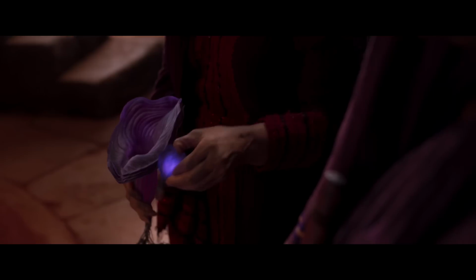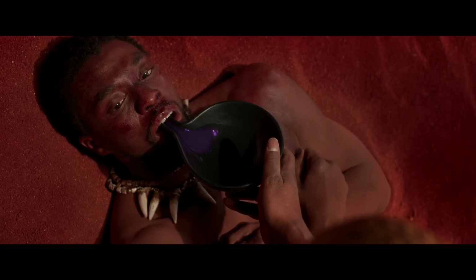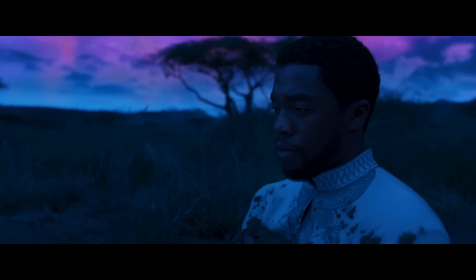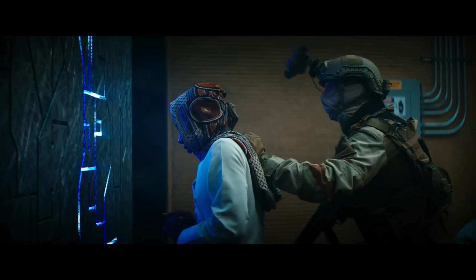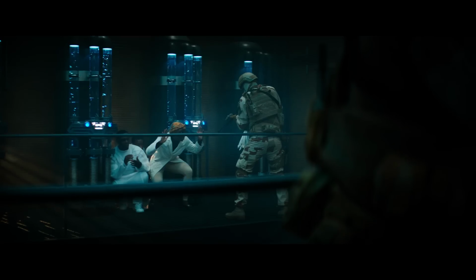Now, for those who forgot, the heart-shaped herb is ingested by prospective Black Panthers, and that involves a trip to the ancestral plane to commune with their ancestors before they ultimately awaken with incredible abilities. The real question is, who exactly are these soldiers invading the facility and forcing these scientists to do their bidding?